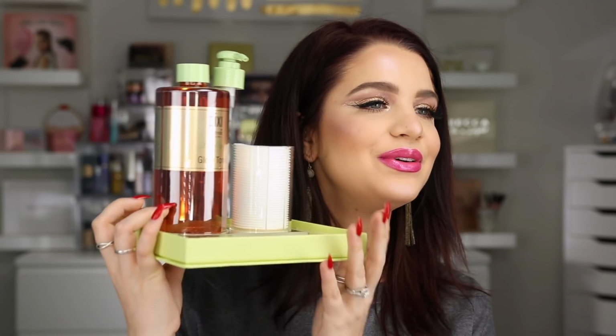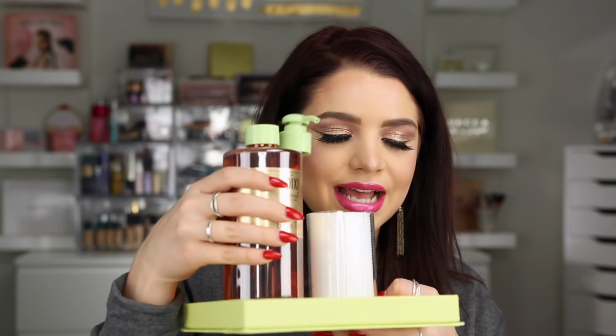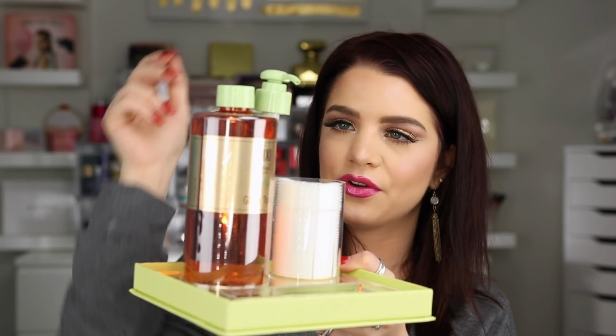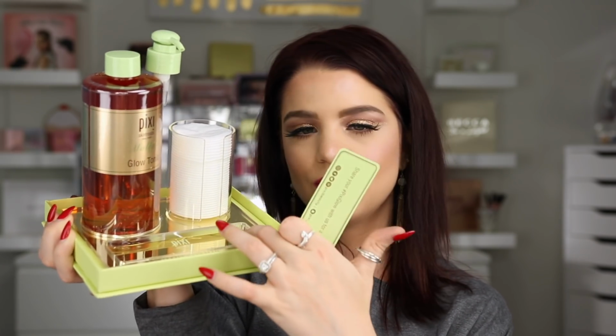This is so cute. So they sent me a giant glow tonic that has my name on it and some facial cotton. This is actually really cool because this tray is a tray that you could just leave in your bathroom, and then you can just continue to fill it up with your cotton pads. This is so sweet. And then it says, treat your skin to our award-winning glow tonic personalized just for you. And then it has like the little glow tonic here as well. This is so sweet. Thank you so much, Pixi.